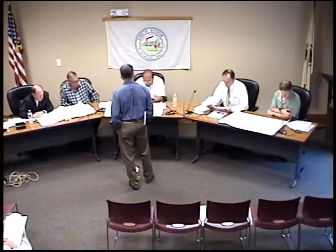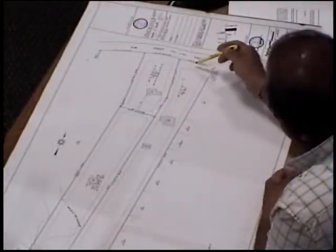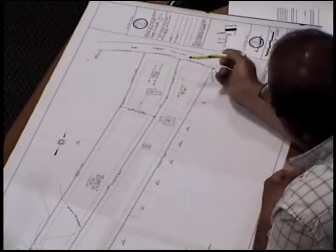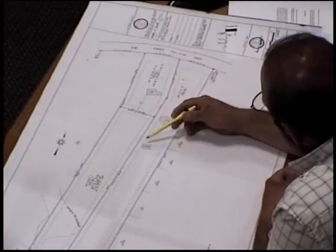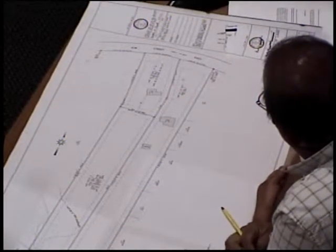So what's your dotted line? That's the building zoning setback line. Are you touching it, or are you a little off? It's inside. They're both just slightly inside of that. So what's the setback determination here?